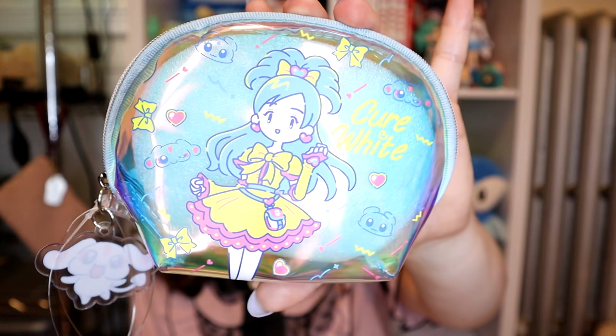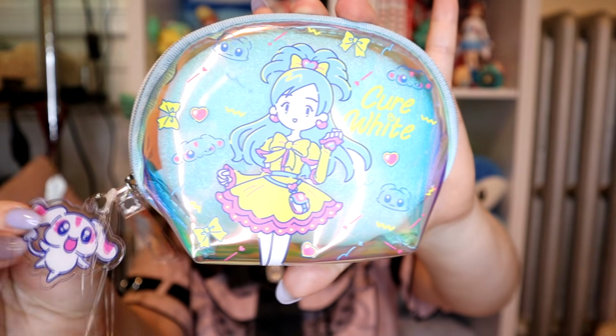And then my friend and I spotted these in Cure Black and Cure White little bags, like little cosmetics pouches, and I obviously had to get the Cure White one. It's so cute. I love the color scheme and the little Mepple zipper pull. We had to get them. We had to.